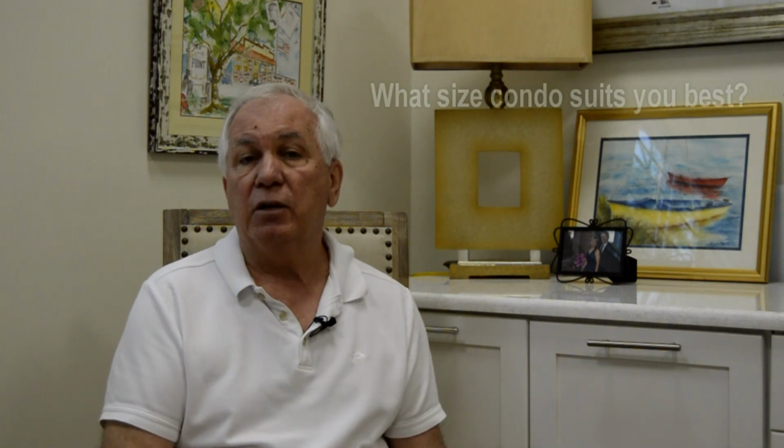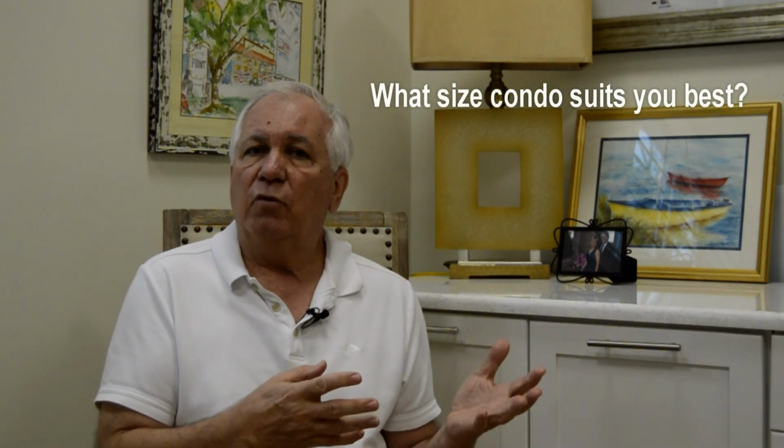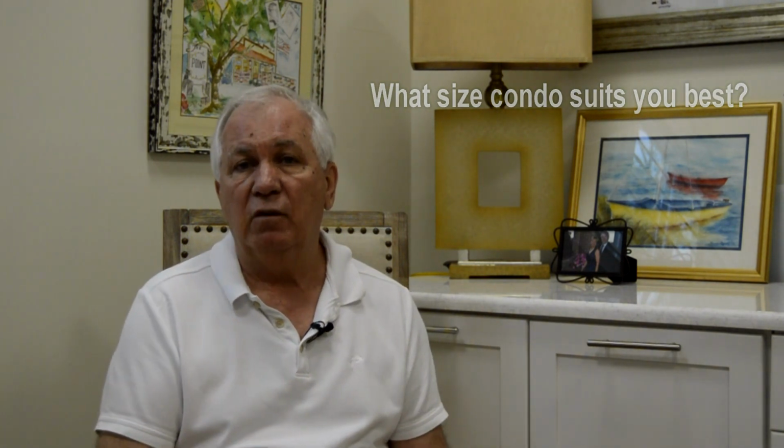If you're just a couple, you could probably buy a smaller condo, maybe a 2-bedroom, 2-bath. But if you have lots of grandchildren or lots of friends you want to invite to the beach, a 4-bedroom, 4-bath might be the right ticket. Maybe there's a compromise and the 3-bedroom is the best way to go. So the first thing is to choose a condo that suits your needs the best.